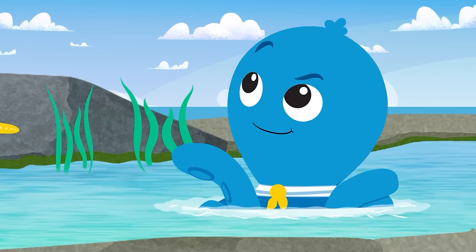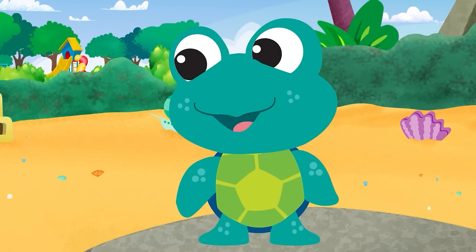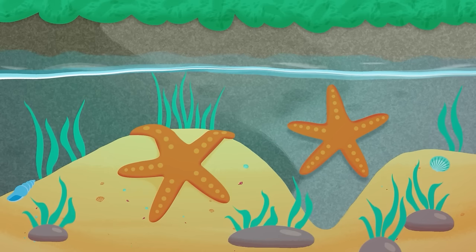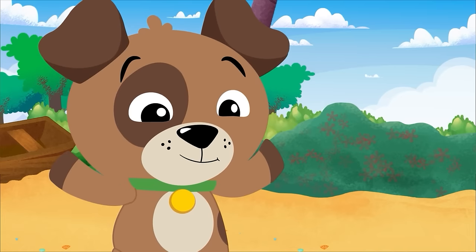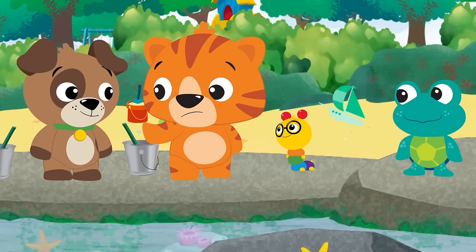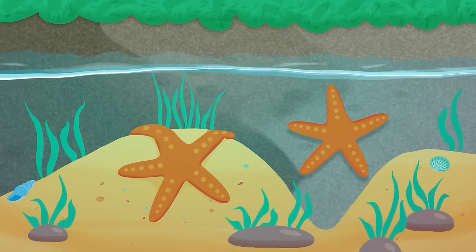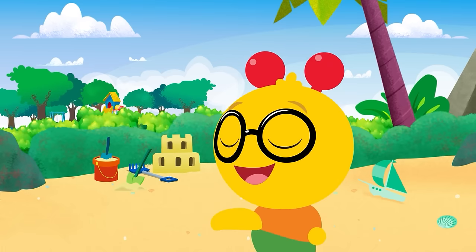What's up with Dean? Oh, I think he's excited. Of course I'm excited. Look at the starfish. They're called fish, but they don't look like other fish at all. They look like stars. Dean's right. They're called fish, but they're not actually fish. And look, they're not swimming like fish do. They're just sticking to the rocks with all of their pointy arms. They do have a lot of arms.